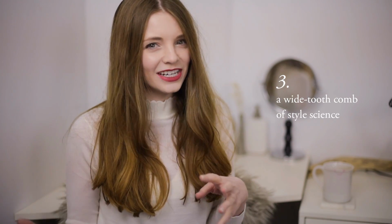So this way you can use your body to help figure out if it's the right style for your shape. Lastly, we're gonna look at the style science side of it, of how it actually looks and flatters your body. But we're gonna do this with a wide tooth comb, with a not focused gaze. And the reason I'm saying this is because if you're trying to look if it's flattering on your body, what most of us do is zone in on the immediate areas that we're most self-conscious about and that we see as our problem areas.